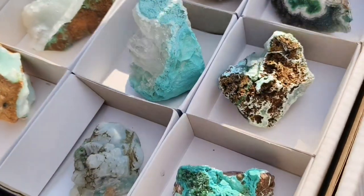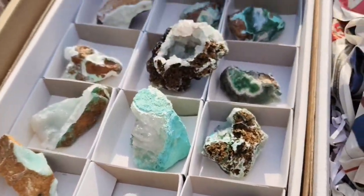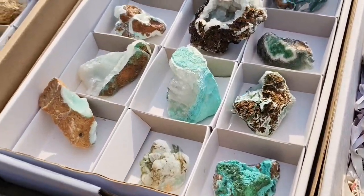This flat here is going to cost you all of a phenomenal $31. That's flat 255.